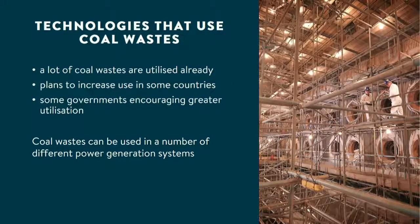Now, a lot of coal wastes are already used in many of the world's major coal-producing countries, and some plan to increase these amounts. In some, they form an important source of energy. For example, China has nearly 33 gigawatts of power plants that currently fire coal waste in some form, and there's another 9 gigawatts under construction, and even more in the planning stage. Coal wastes are also used in power plants in countries such as the USA, India, Vietnam, South Africa, France, Spain, Turkey, Russia, and Indonesia. In most of these, governments and other national bodies have actively encouraged and promoted their greater use.